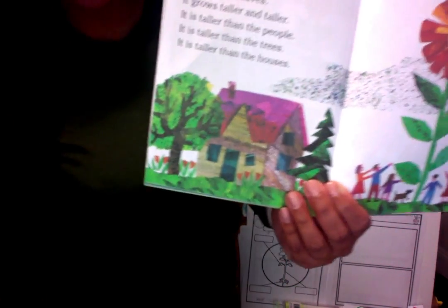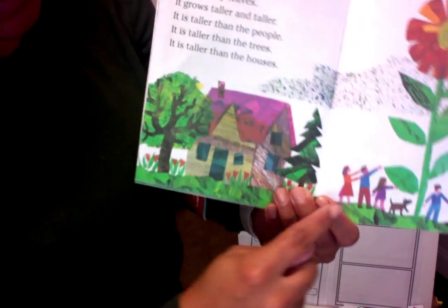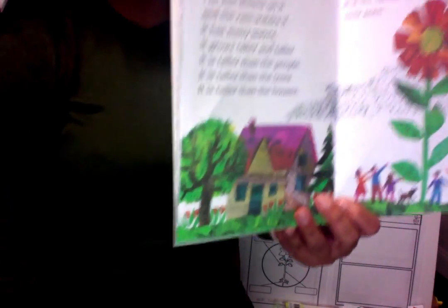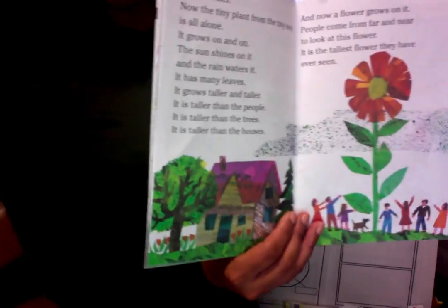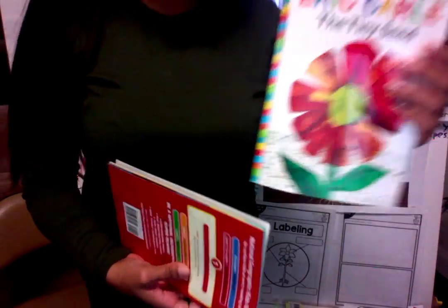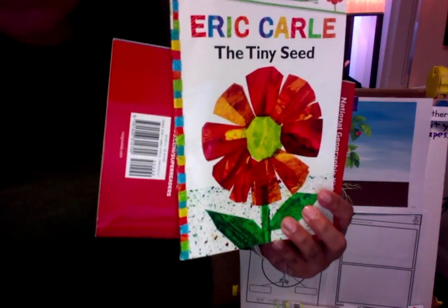It is on a fiction book. But is it possible for a plant to be this big and the people this little? No, it's not real. But it's definitely very important to see the connection between both books. Now, this book is called The Tiny Seed. Thank you, Mariah. Go ahead and touch your microphone again, okay?